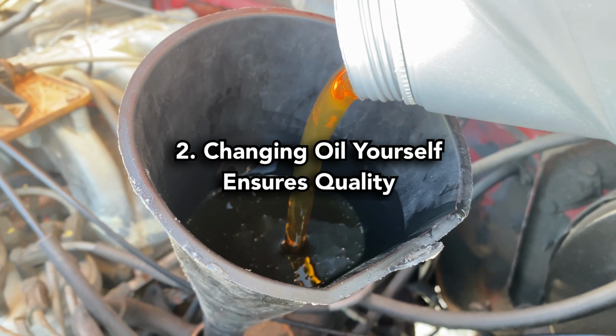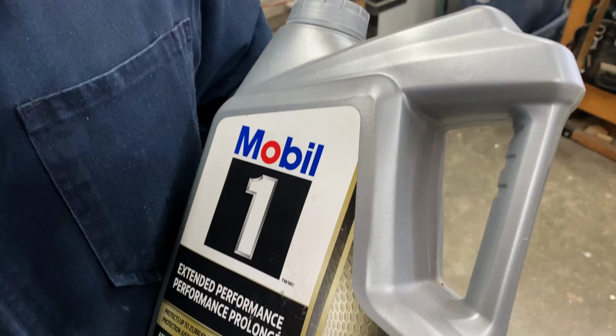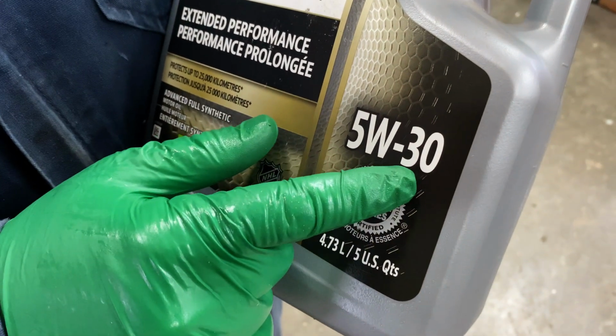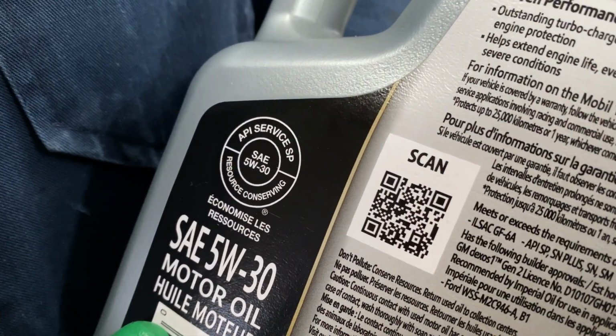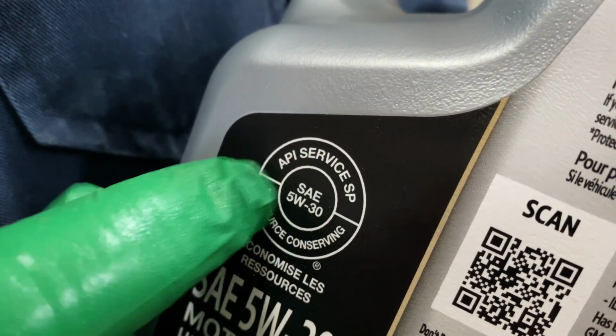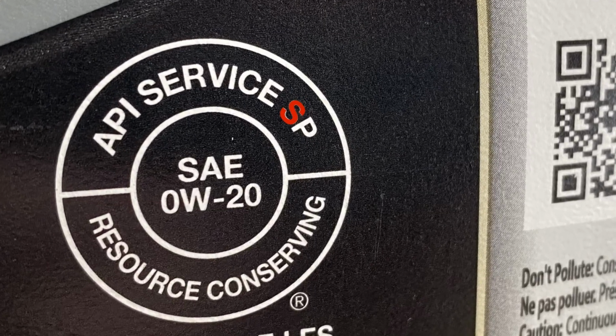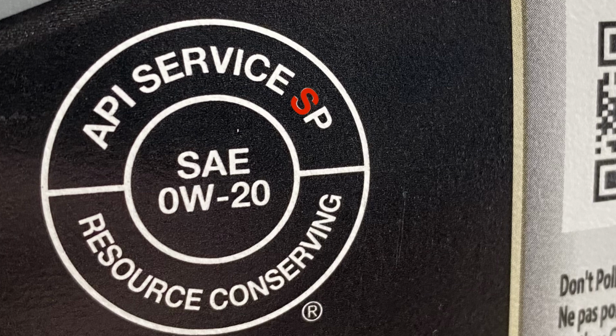Reason number 2, changing oil yourself ensures quality. Not all motor oils are created equal, and that's why you'll do your vehicle a favor if you learn to recognize the best motor oil and use it. Besides using an oil with a viscosity recommended in your owner's manual, all motor oils also carry a performance rating from the American Petroleum Institute. That's API. And you can see it here. The further along the alphabet you go with the letter after this S, the better that motor oil will perform. Currently, the highest rated motor oil for gasoline engines carries an SP rating. When you change your own oil, you can know you're using the best there is. I always do, and it certainly shows.